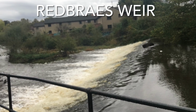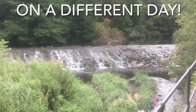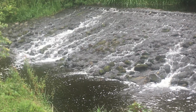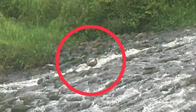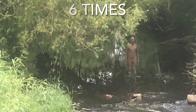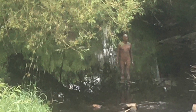Passing under a disused railway line, we reach Redbraes Weir. There's a chance of seeing some wildlife here. If you happen to have a bit of good luck, you might see a kingfisher, moorhen, or even a duck. In Bonnington, we get to see 6 times again, with another of the sculptures of the standing men.